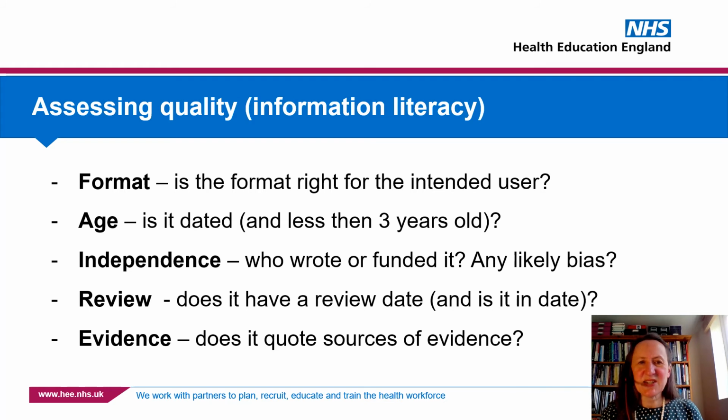The third one is actually independence. Can you tell who wrote or funded it? If you can't tell, actually, can you be sure of the reliability of it? Is there any likely bias? For example, is it funded by a pharmaceutical company, and is that company's product named within it?